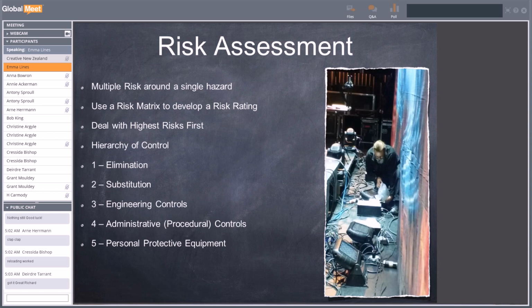If you can't do one or two, then third, engineering controls. That's barriers, that's signage, that's acoustic panelling, all that sort of stuff. You use engineering controls to solve problems. Then you get administrative controls or procedures, and then last line of defence is personal protective equipment. So whenever you're doing a risk assessment, you have to ask those questions.